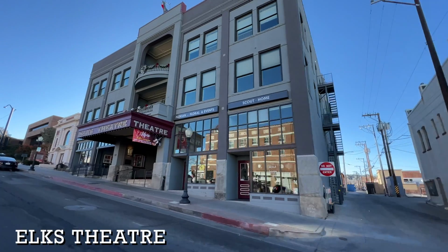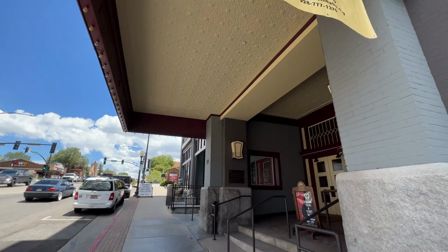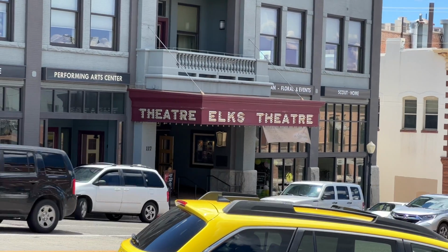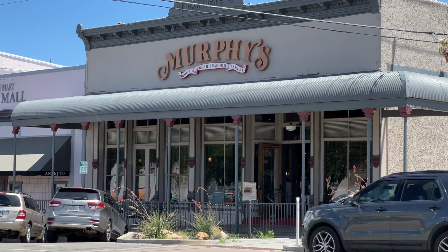Now we're over here at the Elks Theater. This 20th century opera house holds around 500 people. It's classically designed, and it's also part of the National Register of Historic Places, completed in 1905. Now let's talk about some fun places to eat.